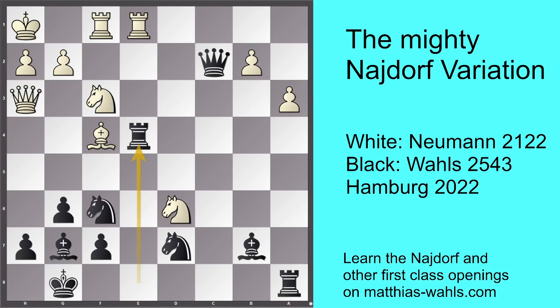Instead, he played the blunder bishop g5. The reason is that he was now down to only 5 minutes on his clock, and maybe was not really content with the position after knight takes e4, bishop e4. Now he played bishop g5, attacking the bishop b7. So because now I could not take on f4 anymore with my rook. But my answer is now quite easy.